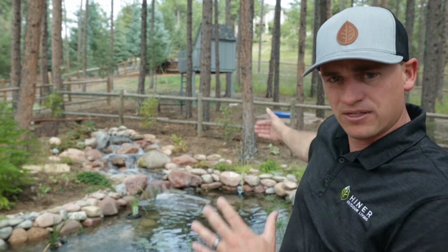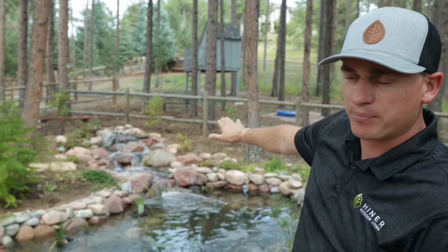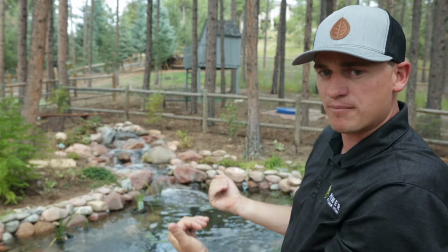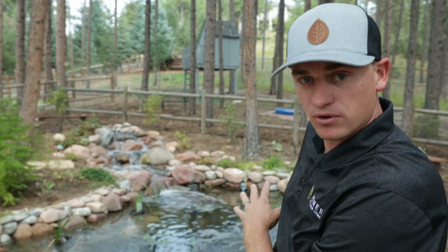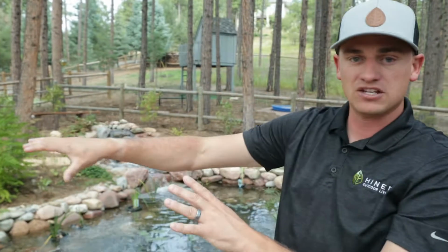But all in all, I think we were able to really maximize this space, utilize the natural slope up, so that way we didn't have to mound it up too much on this side and have the streams coming back at us. We did berm it up a little bit on this side too, because we did want some of that water coming towards the house so they can enjoy that from the deck and from the kitchen windows.